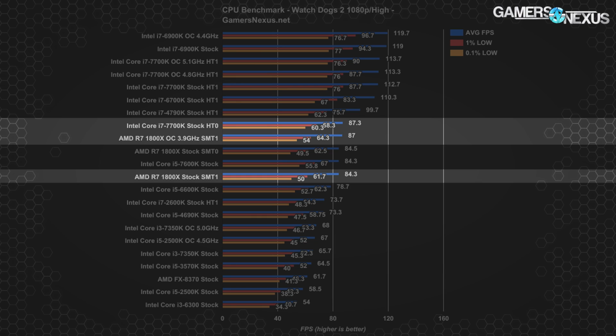The maximum sustainable overclock with our chip and motherboard seems to be about 3.9 GHz, resulting in an increase of 3.2% from stock. So we're at 3.7 GHz on all-core stock, or 3.9 with the OC. And ultimately, for Watchdogs 2, the 1800X performs mostly equally to an Intel i5 7600K CPU for $240.